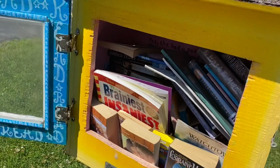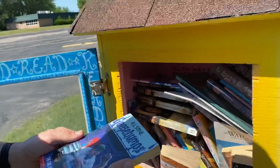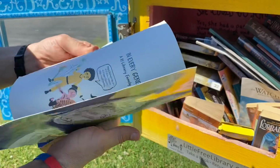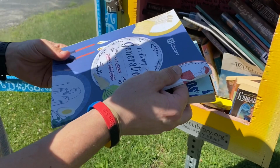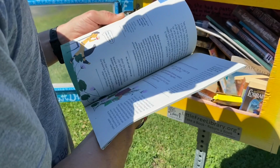All right, we might have to go through this one a little slower. It's Goosebumps. Yeah. I never really read Goosebumps. The idea of them always scared me. Do they still? Yeah, I'm just not interested now. Okay. In every generation, this one goes from... It's Hebrew. Oh, that's pretty cool. I might actually just hold on to this. Yeah. Just as a modern reference for Judaism. Yeah, that's pretty cool. That's worth it to me.